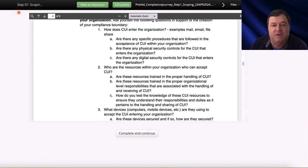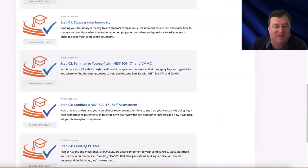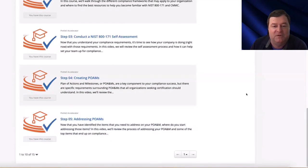Hopefully that gives you a good feel for what the experience will be like as a student within the PreVeil Compliance Accelerator Program. As you see, these steps go right through till the end, step 10. Thanks for that. I think next we wanted to dive into a few of these steps in particular and get more perspectives from Centaur, from their perspective as an assessor, on what they look for in these particular areas as well. Exactly. Thanks a lot, Greg.